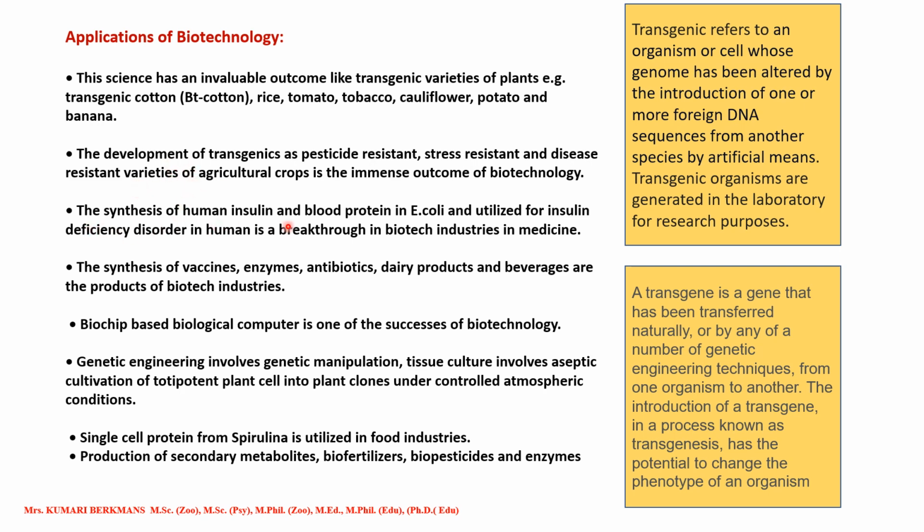That will be stopped by this method. The synthesis of human insulin and blood protein in E. coli, utilized for insulin deficiency disorder in humans, is a breakthrough in biotech industries and medicine. This point is also very, very important for the exam. Note it. The synthesis of human insulin and blood protein in E. coli is utilized for insulin deficiency disorder in humans. It's a breakthrough in biotech industries and medicine. So those with kidney failure are utilizing insulin made by this method. By biotechnology, we are synthesizing human insulin.